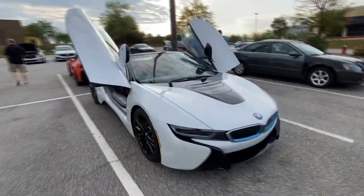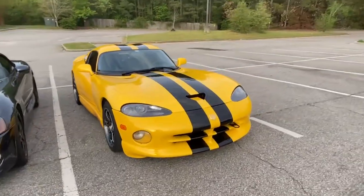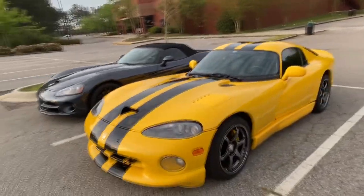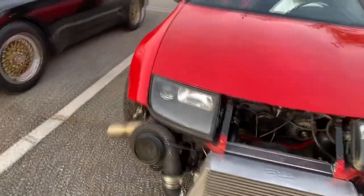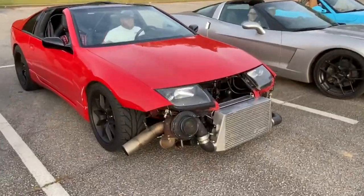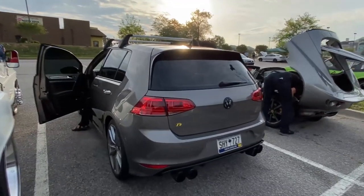This thing is sweet, bro. Yo, I had a feeling I'd see a Viper today, you know. I had a feeling. Look at this, man. Sheesh. Oh my goodness. These things are like mad, bro. Monstrous, dude. Listen to this Golf R, guys. Okay. Four banger.